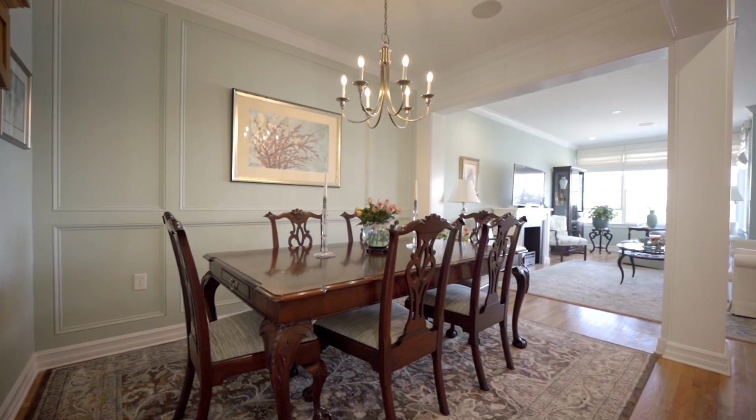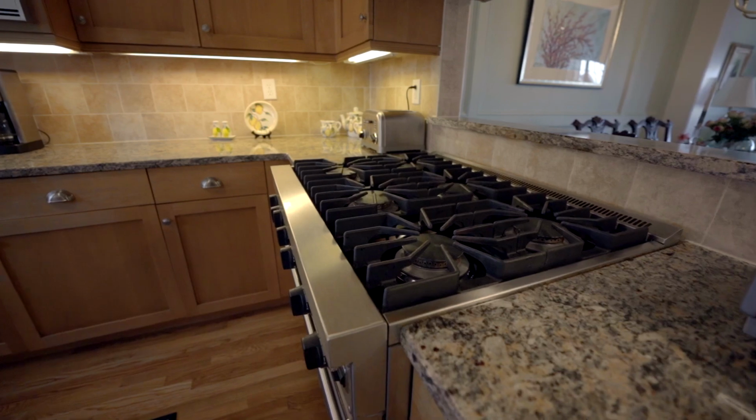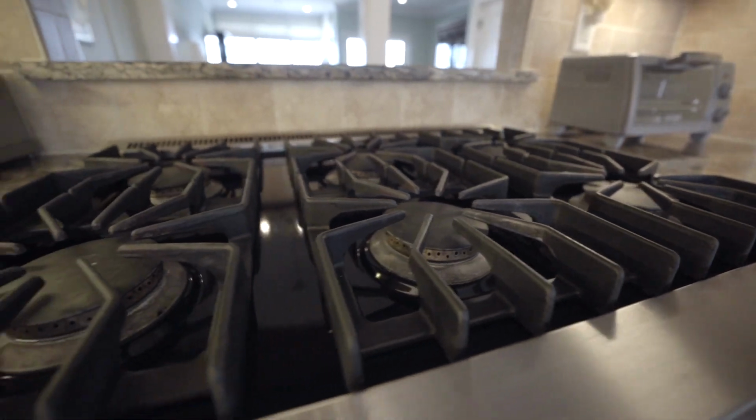If you've always loved to cook, or you've been sharpening your chef skills during this downtime, you are going to love the kitchen, complete with custom wood cabinets, granite countertops, and high-end Viking and Bosch appliances.